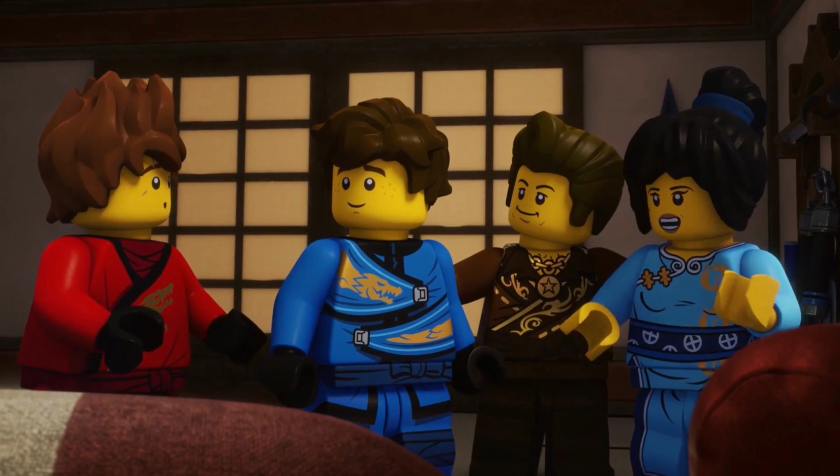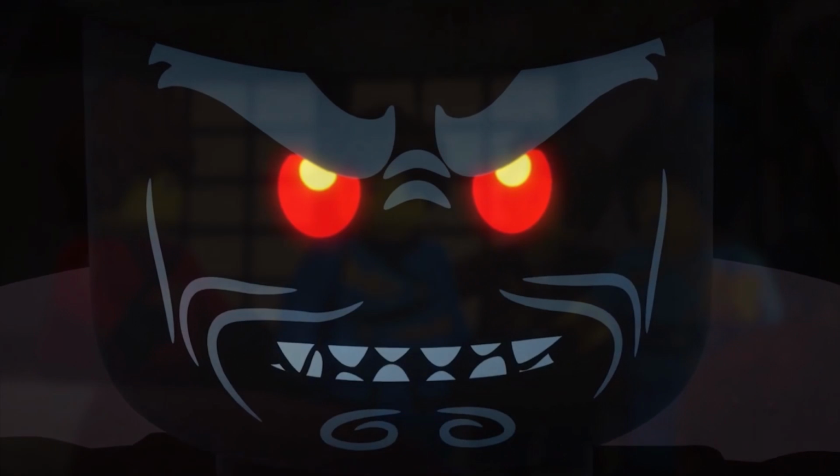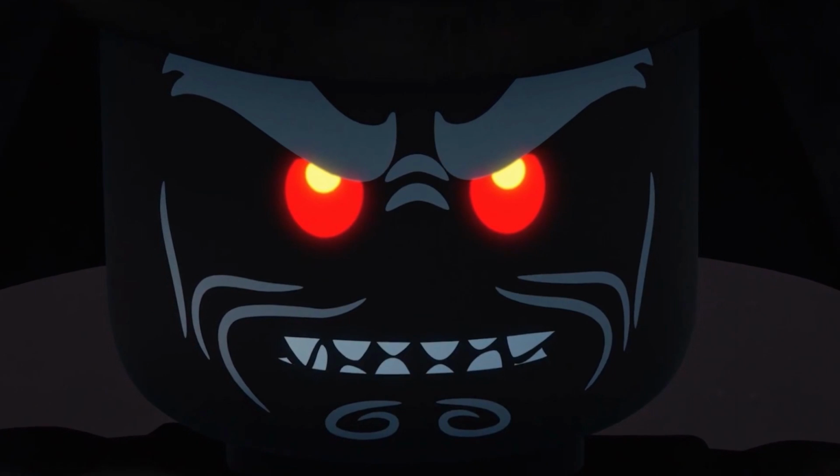I'll get used to it, and I cannot wait to see the final images of these sets, and I can't wait to actually get my hands on a few of these when they come out.